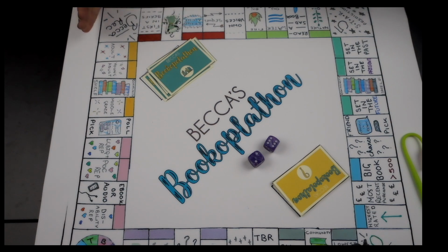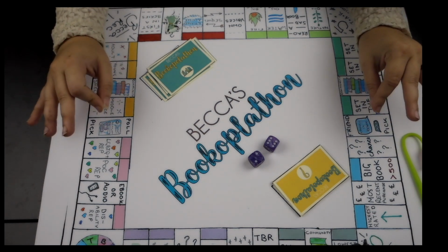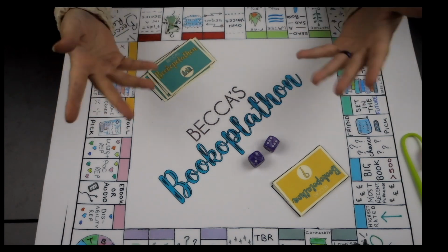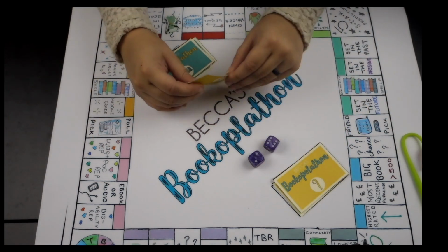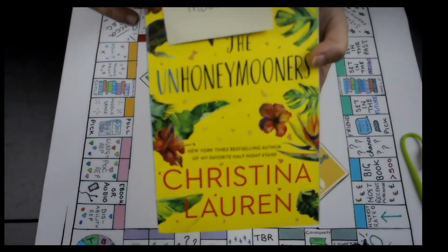I have landed on chance, so I'm a little nervous because I don't really want to get a book that I'm not only not in the mood for, but I didn't plan on having on my TBR. There are books that I have in my head that I'd like to apply. Let's go ahead and see. It looks like I will be reading Unhoneymooners.